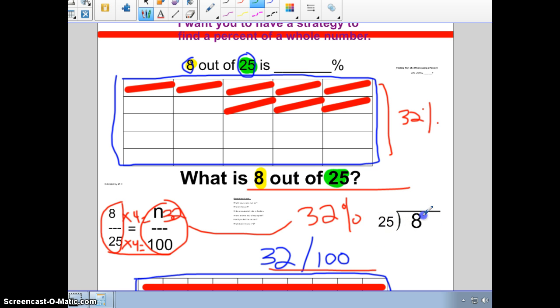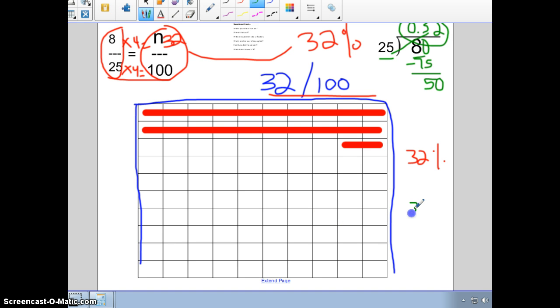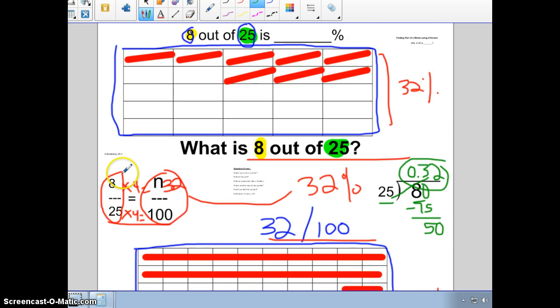25 can't go into 8, but it can go into 80. Put the 0 there because it couldn't go into 8, with a decimal. 25 goes into 80 3 times. 25 times 3 is 75. Subtract this, you have 5 left. 25 can't go into 5, but it can go into 50 2 times. Look, 8 divided by 25 is 32 hundredths, which is 32 divided by 100. Finally, we could put this into simplest form. We could put fractions into simplest form and then convert them to percentages.